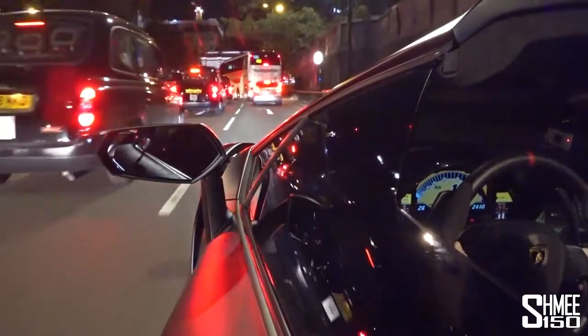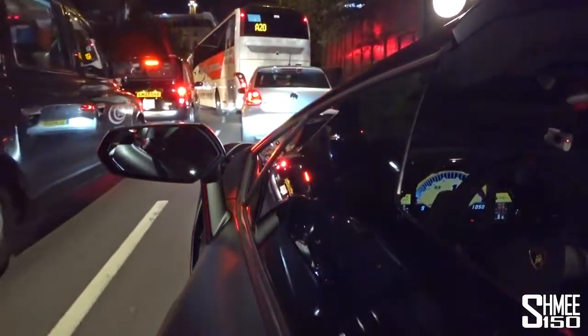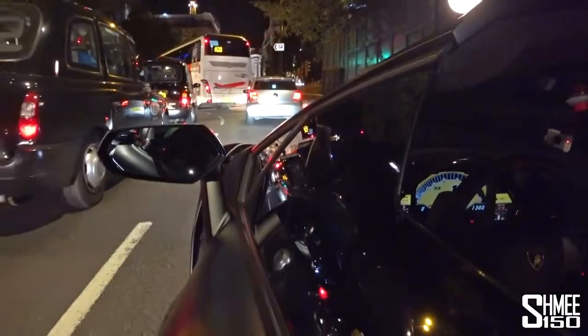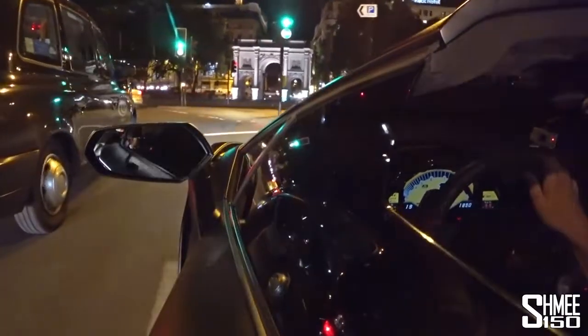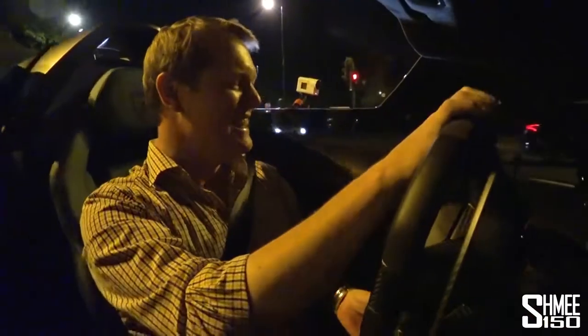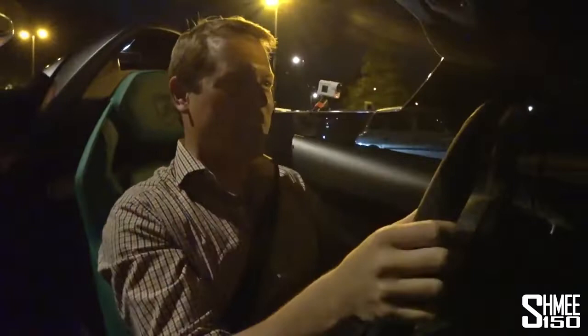Basically driving a Lamborghini race car in the centre of London. We've got Marble Arch, well, behind the bus in front of us. This is like a tourist trip around London City. All I can do is laugh. I need a pinch, although I think if I did I'd wake up and this is just going to be some kind of dream. How are we really doing this?